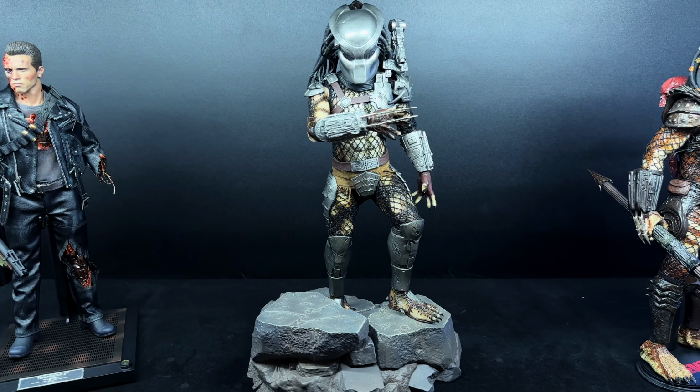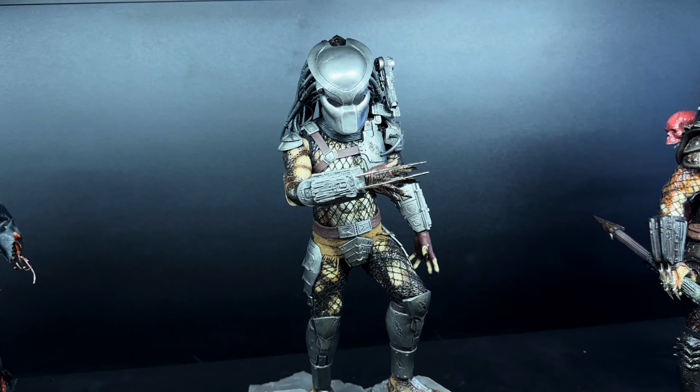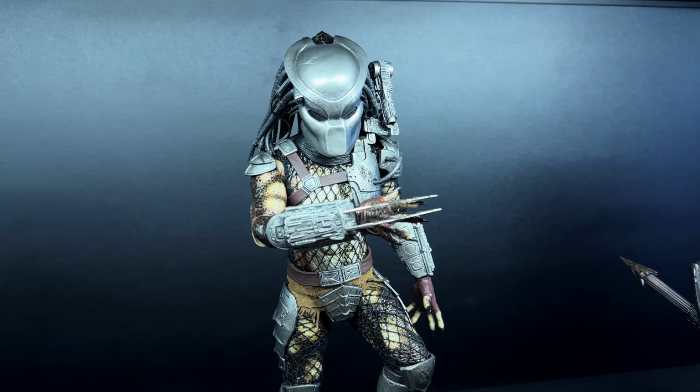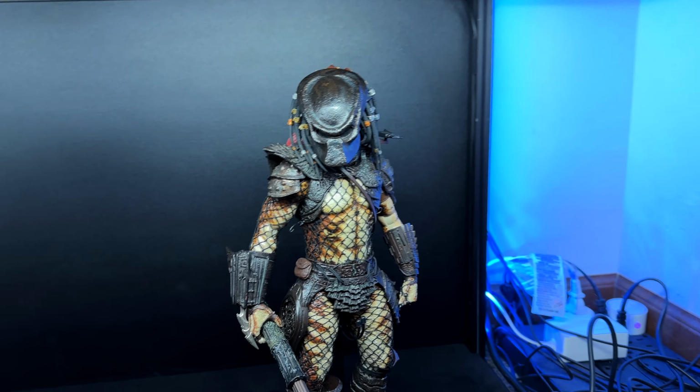And then we do have the classic Jungle Hunter, and I do have him on the Thanos base because Thanos doesn't fit on it in the case. But I think this Predator looks really good, and this is a good one that could be used for the Predator 1 movie.